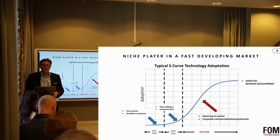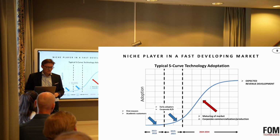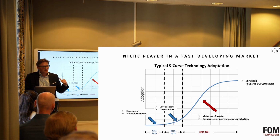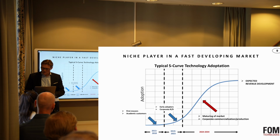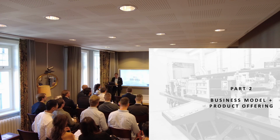We see the development of the market along this S-curve. In the really early days you have what you consider first movers. That's primarily academic customers. Then you see the early adopters that are trying to adopt this technology, and then we are looking for steep growth over the next decade and so. So that is the S-curve that we are tapping into.